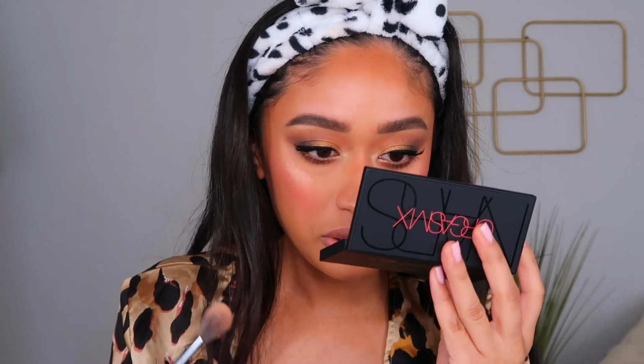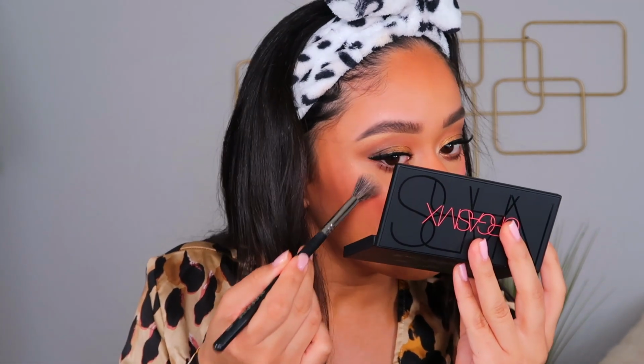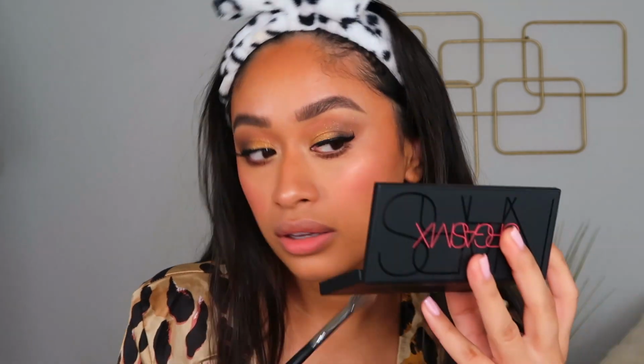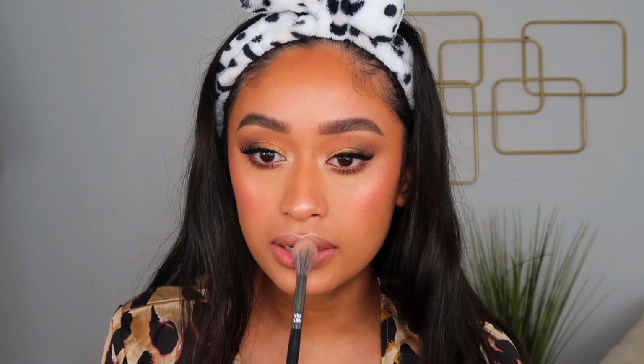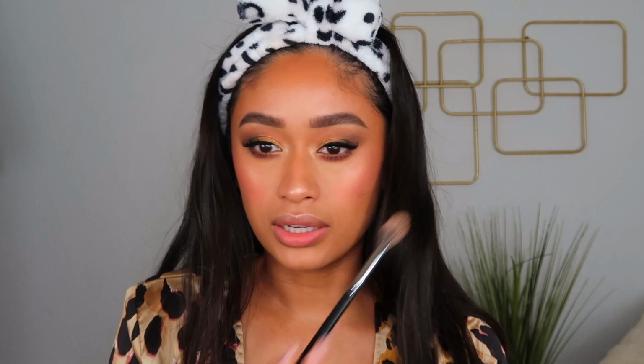Yeah, that highlight is really pigmented. And even though it's a powder highlight, it gives a very creamy finish. It looks really pigmented. I'm gonna keep it. I actually really love this highlight. It's really pretty, like a nice champagne-y color.